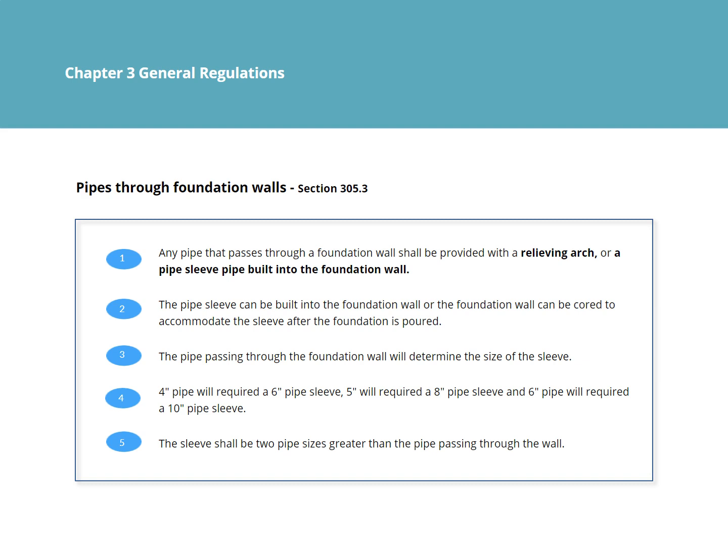The pipe passing through the foundation wall will determine the size of the sleeve. For example, a 4-inch pipe will require a 6-inch pipe sleeve. A 5-inch pipe will require an 8-inch pipe sleeve. And a 6-inch pipe will require a 10-inch sleeve. The sleeve shall be 2 pipe sizes greater than the pipe passing through the wall.